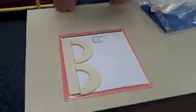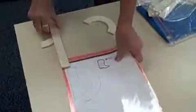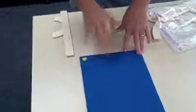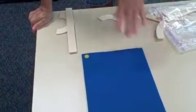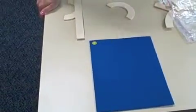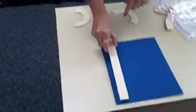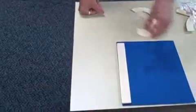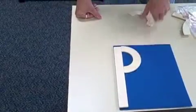Okay. And after they have this down, we practice that several times. And then I give them a blue mat that has really no direction. And we talk about what did we do first to make the letter B. Well, we took our big line and put it down from the happy face down. And then we took our first little curve and put it on.